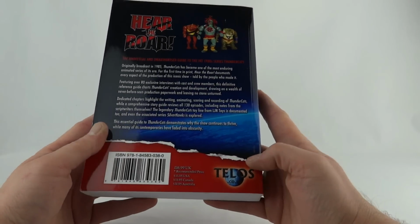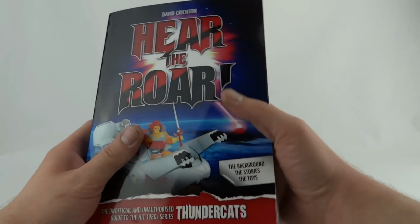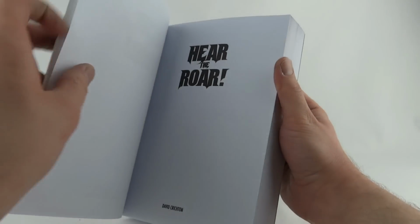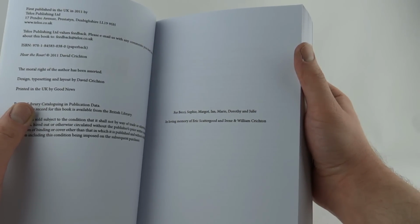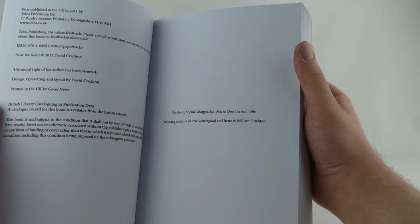That's Telos Publishing. Excellent, excellent book, this one. If you're a toy fan, and you're a Thundercats fan especially, this one is brilliant. Now, there are some photos in, but they're not a great deal. First published in the UK in 2011. It was written in 2011, so it's pretty recent.